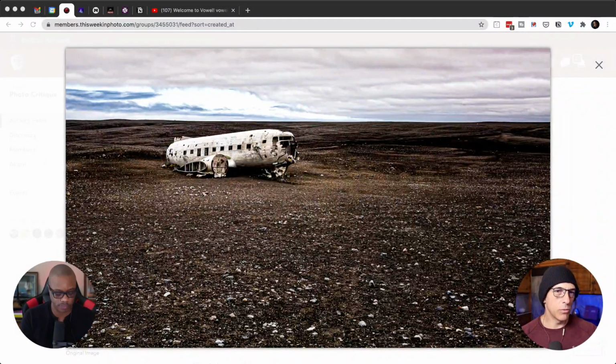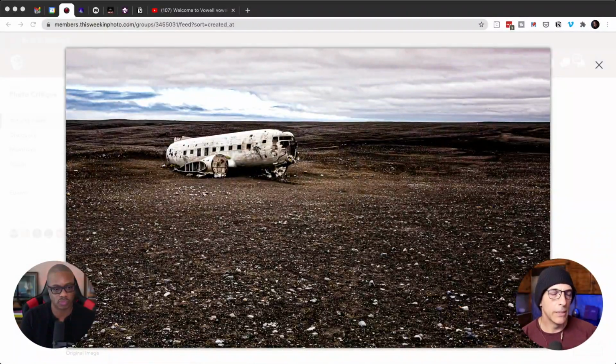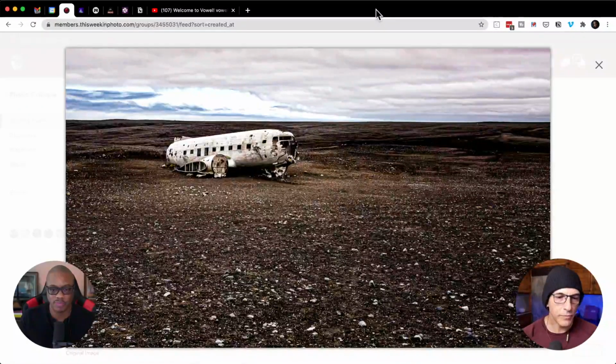I do wish the clouds were a little bit tighter. I do wish we had a little bit more detail in the clouds right above the plane. With that smooth horizon, that would be very, very easy to fix. But yeah, this is very Mad Max.